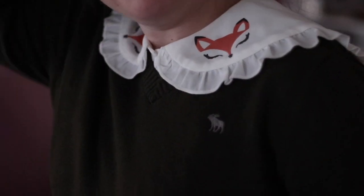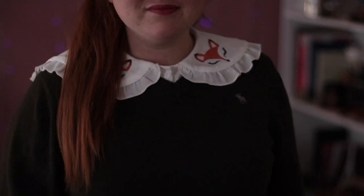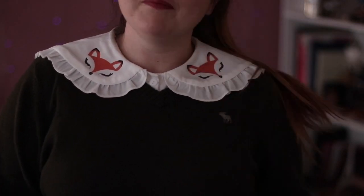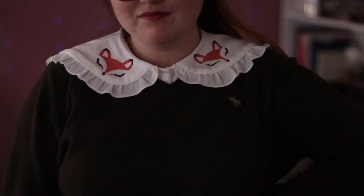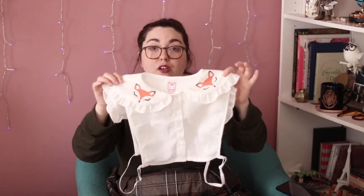But this has little foxes on it. Foxes are one of my favorite animals, and so I was so excited to be able to buy something with this really fun pioneer Peter Pan collar with the ruffles. It was giving me cottagecore realness. So I was able to pick this up, and I was so in love with it.